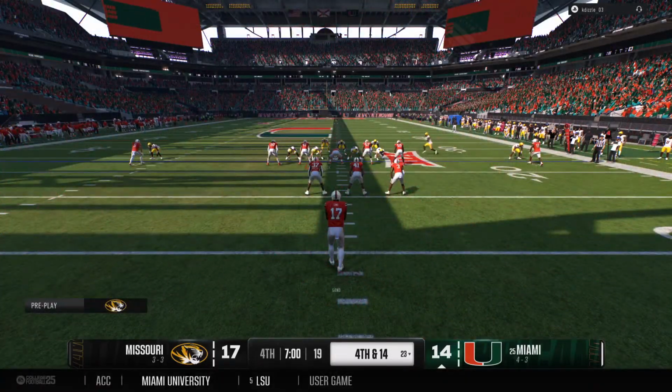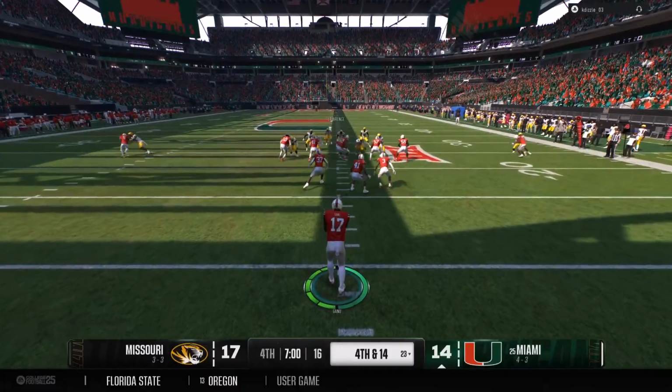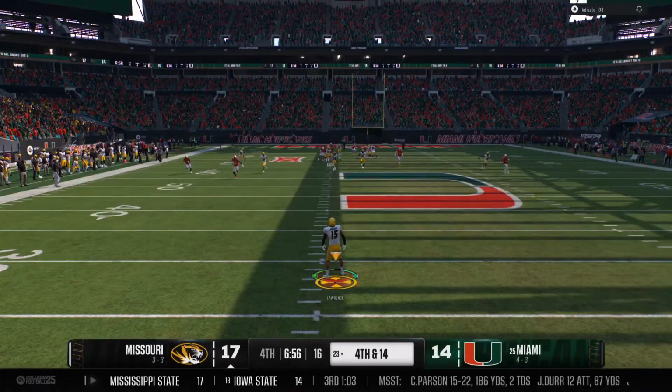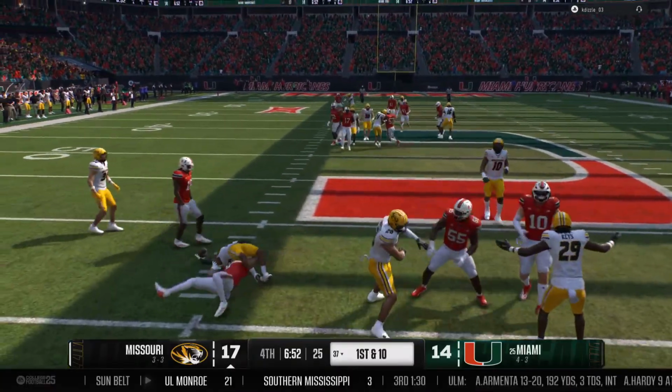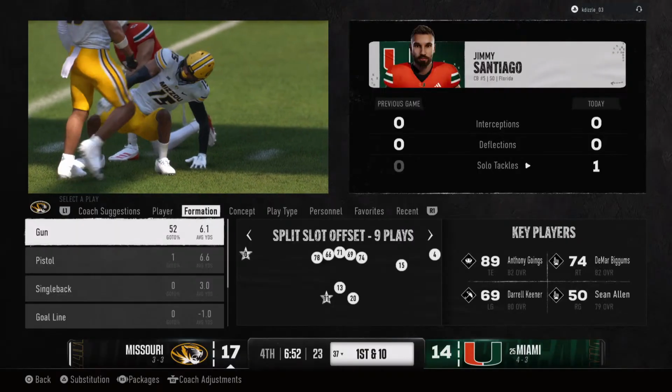The Canes send out the punt unit. Finally sending out a punter in this one. Got to make sure they earn their letter. He gets his first one of the day out of there. They used him 3 times in that loss last week. He's got great speed. They'll put a stop to that return at about the 37-yard line.